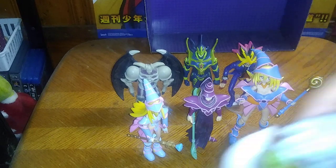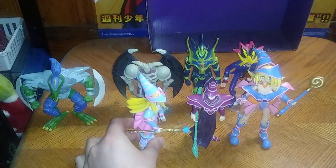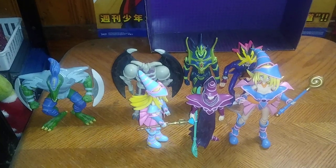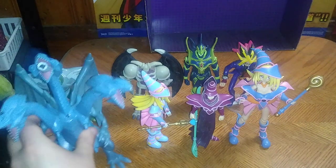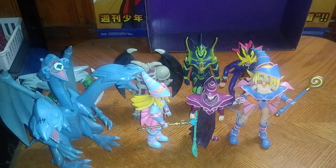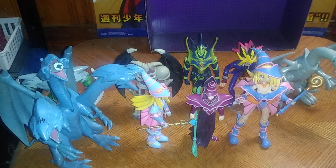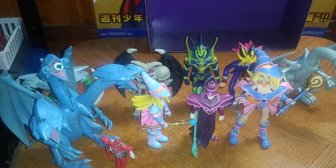I'm just doing a huge comparison as I bring in all the figures I own from the original Yu-Gi-Oh. And Dark Magician Girl just fell. Sorry about that, YouTube land. And these are the 90s figures. So we got Blue Eyes Ultimate Dragon. And finally, Blue Eyes and a minifigure, it's Turbo Warrior from 5D's. And just because they got Magic Formula.